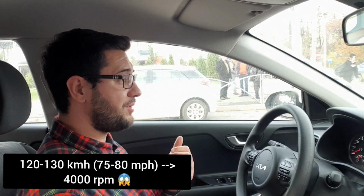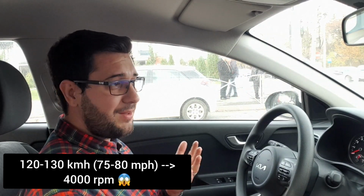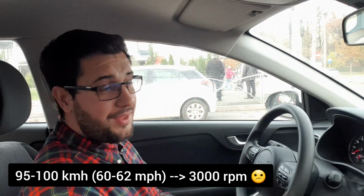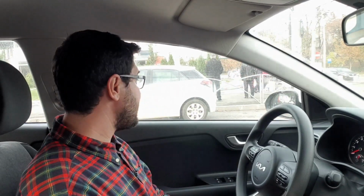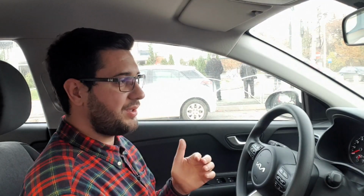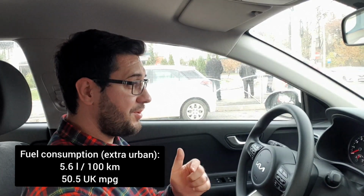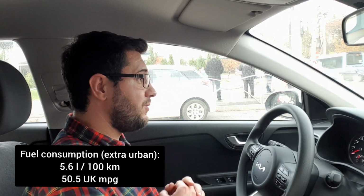The owner told me that at 120-130 kilometers per hour, you have 4,000 RPM. That will be quite noisy inside. And also at 95-100 kilometers per hour, the engine had around 3,000 RPM, which of course is quite a lot. But surprisingly, despite this, the fuel consumption on, let's say, national roads, not inside the city, was around 5.6 liters of petrol per 100 kilometers. You will see this converted for those of you in the UK on the screen. So 5.6 for a small, naturally aspirated petrol engine.